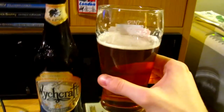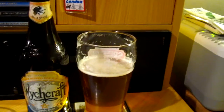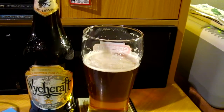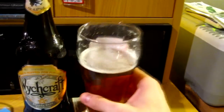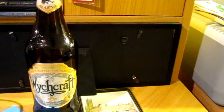So the appearance might actually deceive you, and you might think that it's just a very average blonde ale or even a lager. It looks like a typical medium golden colored beer. Pretty nice thin head, but it sticks around, so that's good, sticking around for a while.